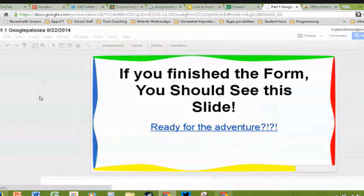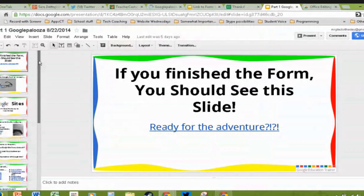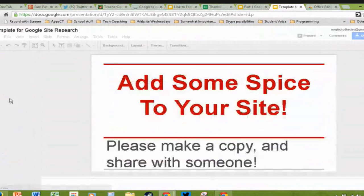I put some little Easter eggs in here as well. So I'll go ahead and share that starter link with everybody in the chat, and if you want to go through it, it's pretty neat, and kind of the basics of Google Slides. And then I had some different action steps that we were going to go through, and then that would jump them to new pieces. It's just this idea of dragging them in further and further, and it's very immersive.